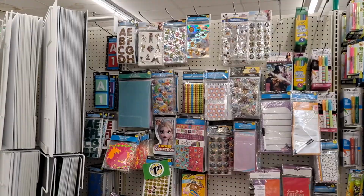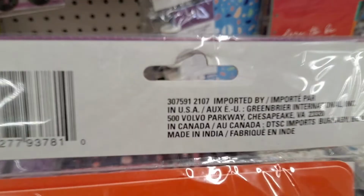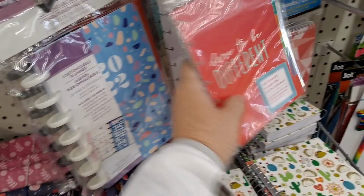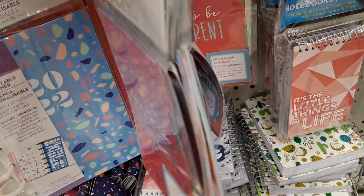Okay. It seems to me they still have custom planners. Somebody was asking for item numbers. That might be it. 307-591-2107. I'm assuming that's the item number. These are all the things that go on the inside. Dare to be different. You gotta keep growing. Oh my gosh.